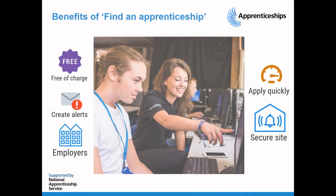So Find an Apprenticeship website is a government website set up for employers to be able to advertise all their vacancies for apprentices, and also for young people to create an account on there and apply through that website to employers. It's free of charge, so there's no cost to anyone to use it, to either the employer or the young person. You can create alerts on there, so you can get it to do quite a lot of work for you in terms of looking for opportunities, and also alerts so that you don't miss out on opportunities that might crop up.